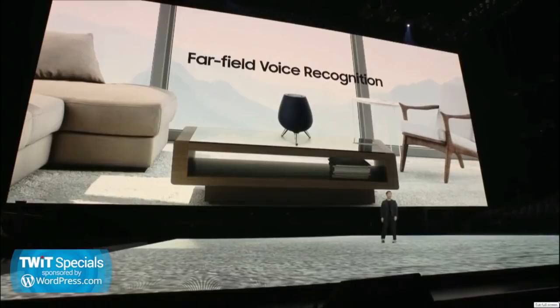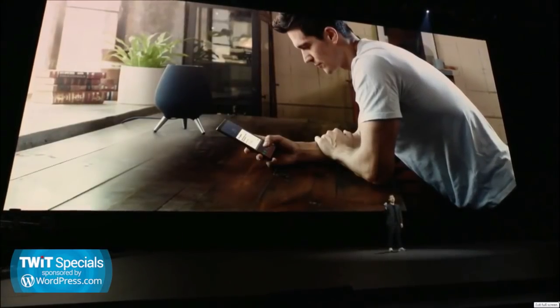Okay, so no release date on that, but more details soon. Well, I mean, of course, Samsung's getting in this space. They have their smart assistant. This is the obvious direction to go when you have a smart assistant.